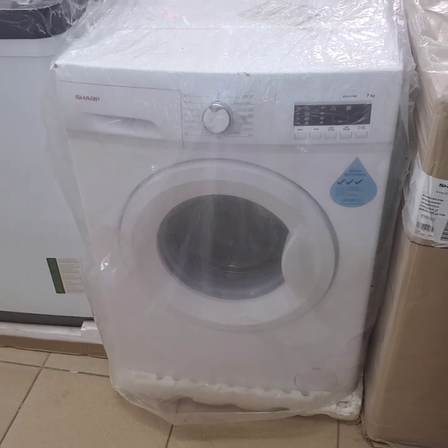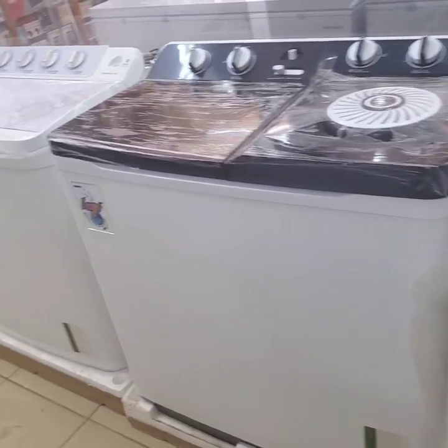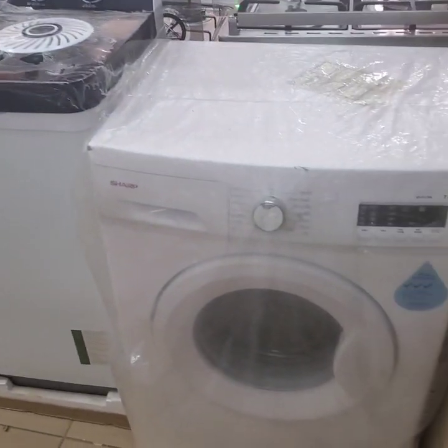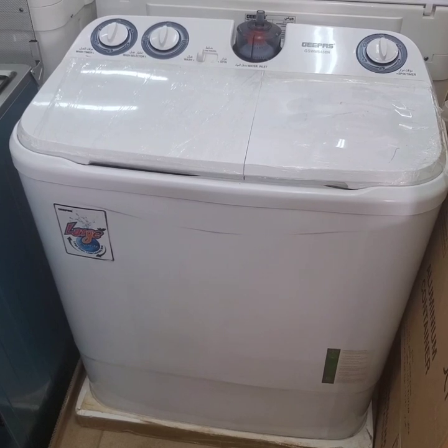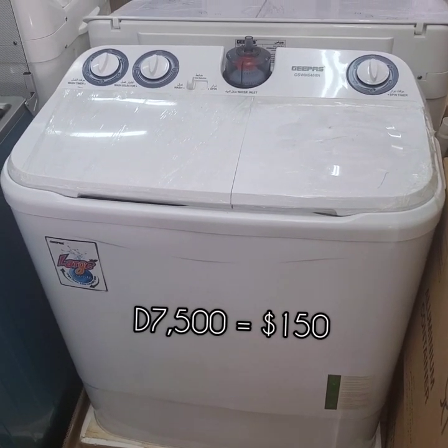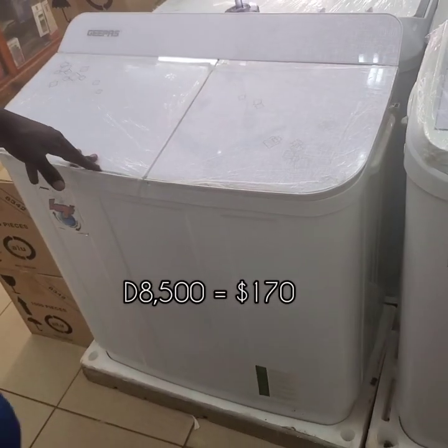I feel so bad for the girls out there washing. So I definitely wanna get a washer for my place, but I will get the prices and I will post them. This one is $7.5, and these are semi-automatic. And then the other front washer, the two sharps, are fully automatic. This one is $8,500.